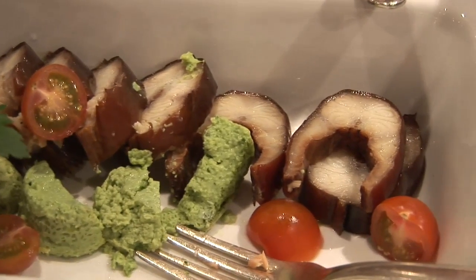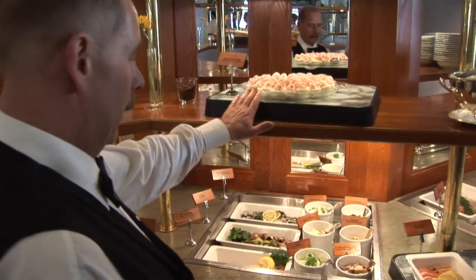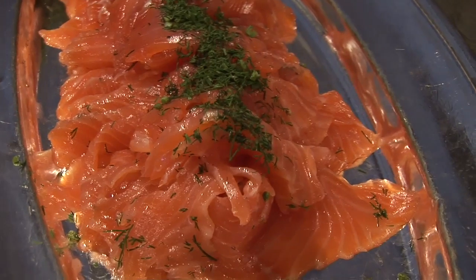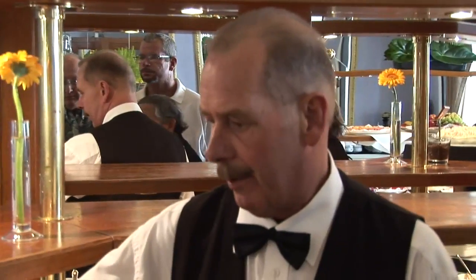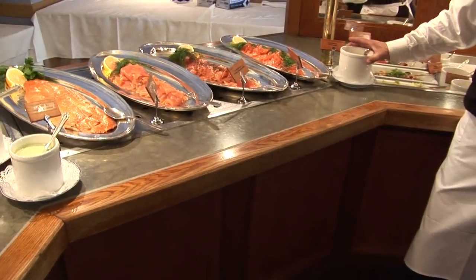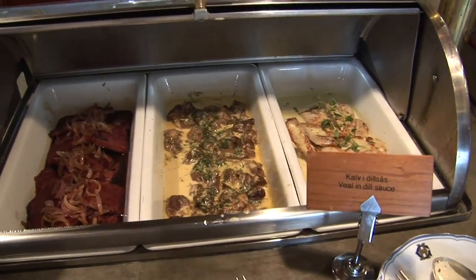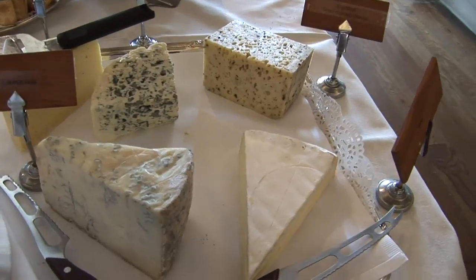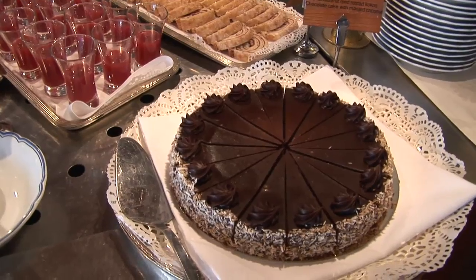Char of eel, different kinds of herrings, eggs, shrimps, and all different kinds of salmon. They are marinated, caraway marinated salmon, smoked salmon, hot smoked salmon. Pick one of those 3. Here's some mustard sauce with honey in it. Fried chicken or mustard sauce, veal and dill sauce, brisket of beef, butter and onion. And behind you here, you find the cheese and desserts. Non-fattening.